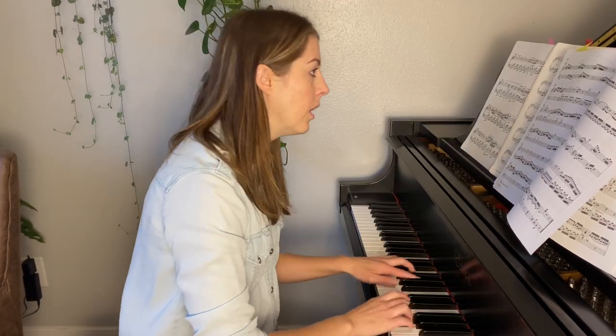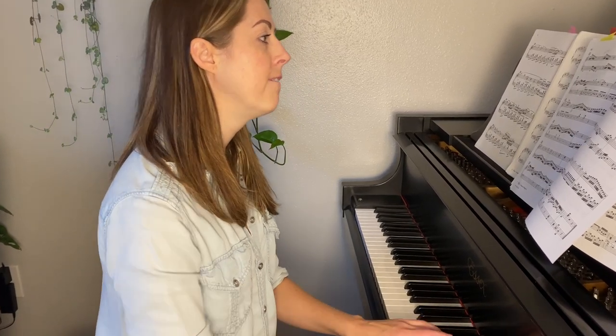One, two, three, four. One, two, three, four. One, two, three, four. Now, I was able to do it just then, which is really great, and if you're able to do it, that's awesome. However, if you're not able to transition from the 16th notes to the 8th notes, I have two other suggestions.